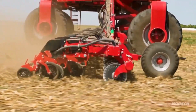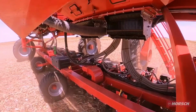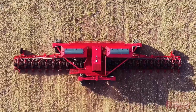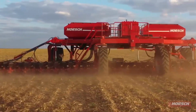It's like having a team of expert farmers working around the clock, but without the need for breaks, sleep, or coffee. The Gantry ROG 500 is a testament to human ingenuity, and our ability to use technology to solve real-world problems. It's a machine that has the potential to revolutionize agriculture, making it more efficient, sustainable, and dare I say, way cooler.